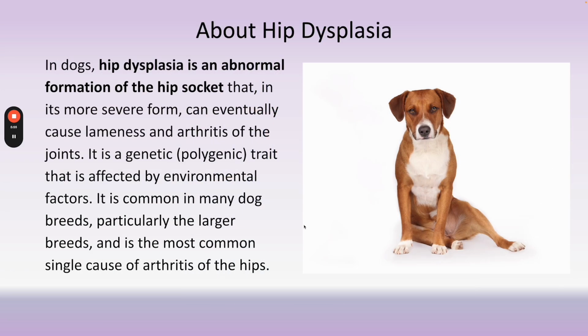About hip dysplasia. In dogs, hip dysplasia is an abnormal formation of the hip socket that in its more severe form can eventually cause lameness and arthritis of the joints. It is a genetic, polygenetic trait that is affected by environmental factors. It is common in many dog breeds, particularly the larger breeds, and is the most common single cause of arthritis of the hips.